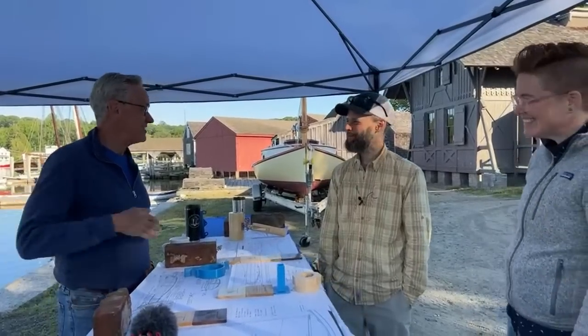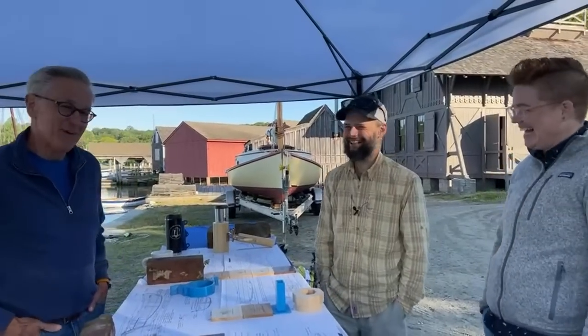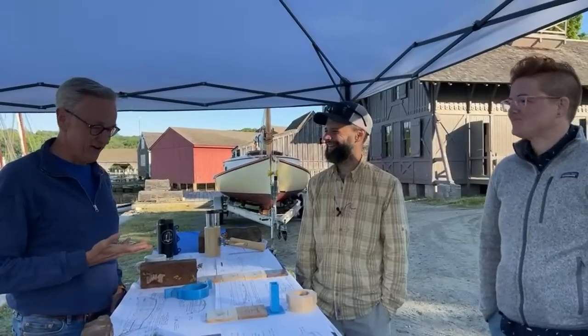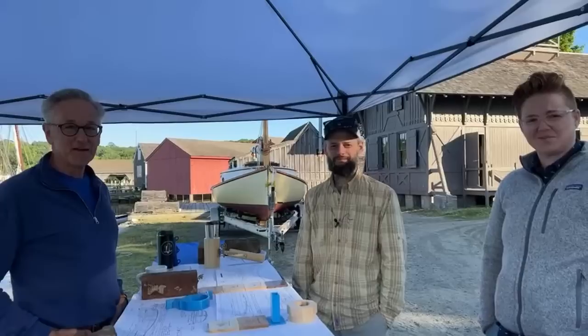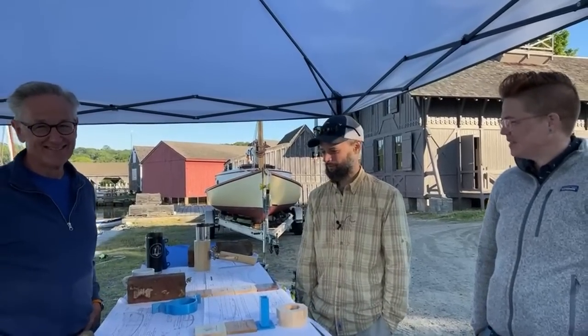Eventually, we'll get that total boat, two-part epoxy on the inside, and just get it like the epoxy paint. It might start with that. Then it gets a beautiful patina on it.